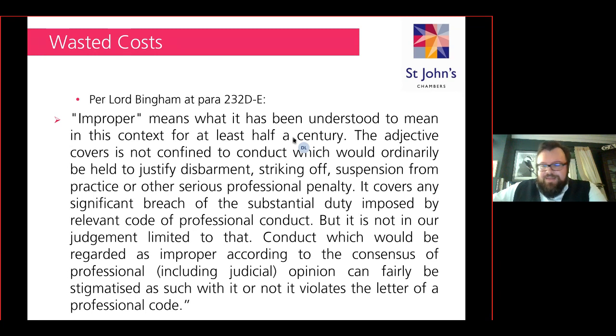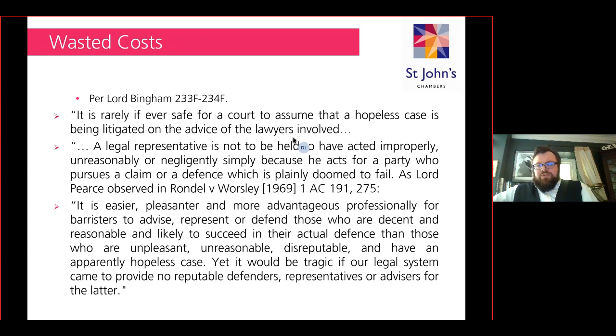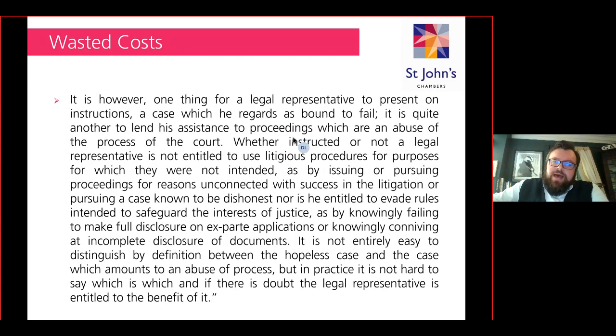Rydhall also makes clear that improper doesn't require negligence. It doesn't even require a breach of professional standards that would put you before the SRA or the Bar Standards Board, but merely conduct that most professionals would rightly deprecate and would be stigmatized, although it might not violate the professional code. It also emphasises, again, you can't just assume that because a hopeless case has been run to court, ultimately it's the solicitor's fault; you have to prove something more than that.